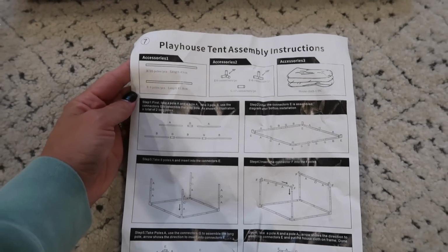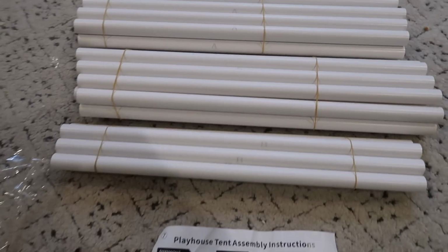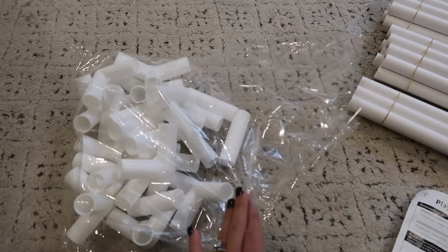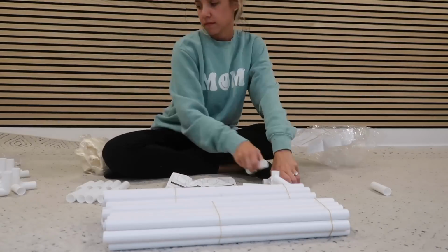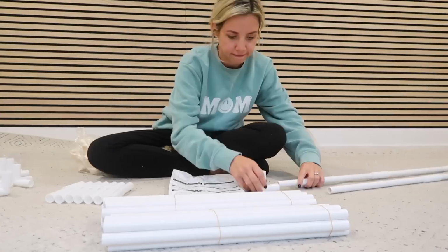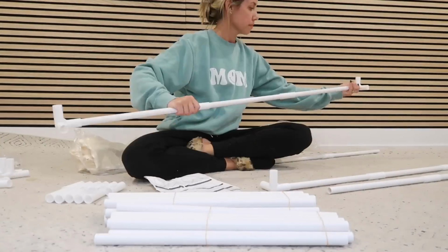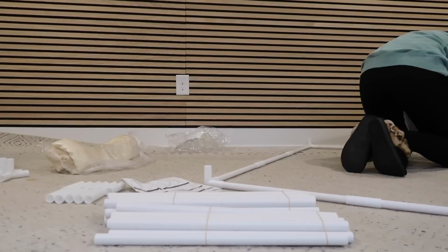Okay, now I am putting together their little tent. This is something that I would have loved as a little girl. But what I liked about this is that it was very easy to put together. It's made with PVC piping. I've had the little teepees before, they would just get knocked down, but this definitely feels more sturdy. So this is going to be the reading and relaxing tent.